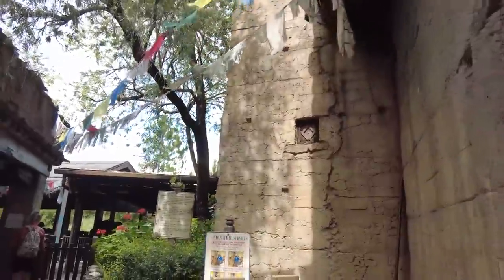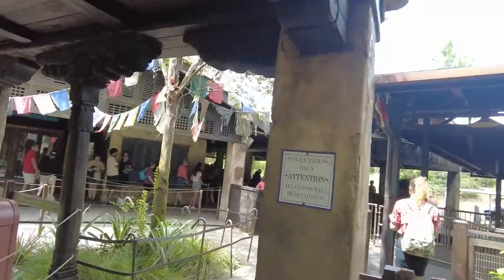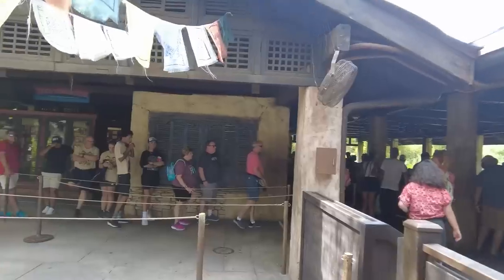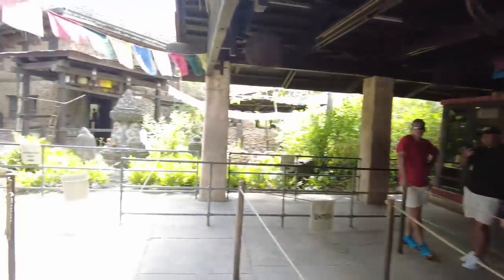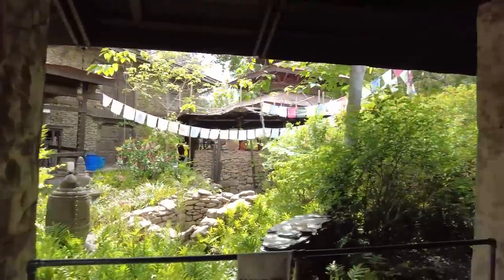Single rider lines are available at certain attractions, and basically you're just filling in with odd numbered parties. So you're not going to get any choice of where you sit in the vehicle, and you will also be separated from your party. However, it can usually go much faster than a standby line. So if it's a busy day and you want to re-ride it, you've already used a Lightning Lane, or you just don't want to wait in standby, it can be a good option.